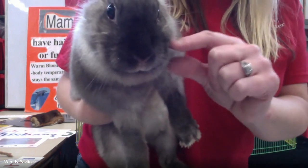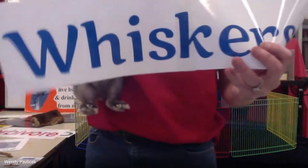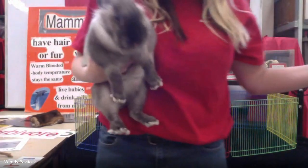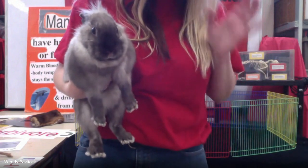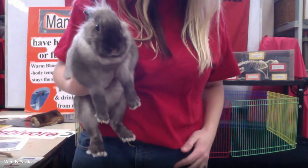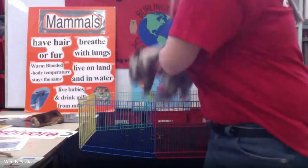Now, you'll also notice she has sensing whiskers on the side of her face. And those whiskers help her to sense around in her world. The whiskers also allow them to know if they can fit in a hole or a warren. They'll stick their whiskers out, and the whiskers are as wide as their body is. So that helps them. I'll put her down for a second.